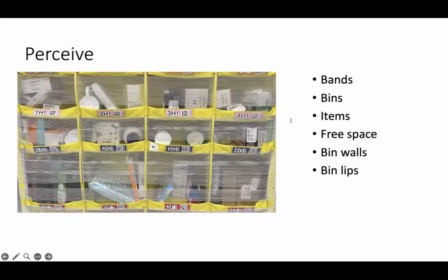So let's dive into that first piece, which is the perceive and decide piece of it. So a bit of a closer look. I mentioned the bands that are over these pods. So you can kind of see those white lines in front of the fabric pod. This actually is quite challenging.